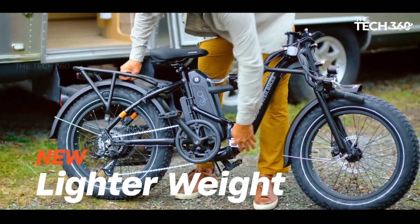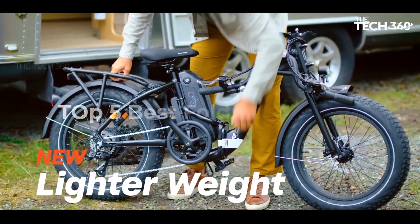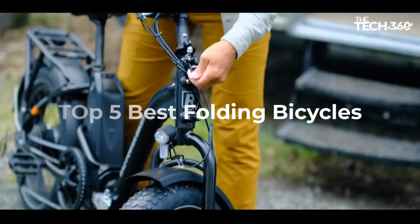Today we're going to take a look at some of the best folding bicycles on the market for this year.